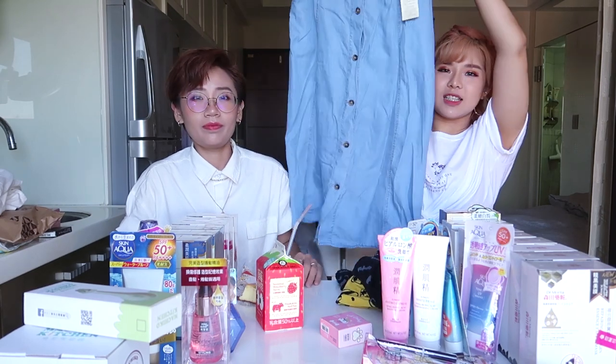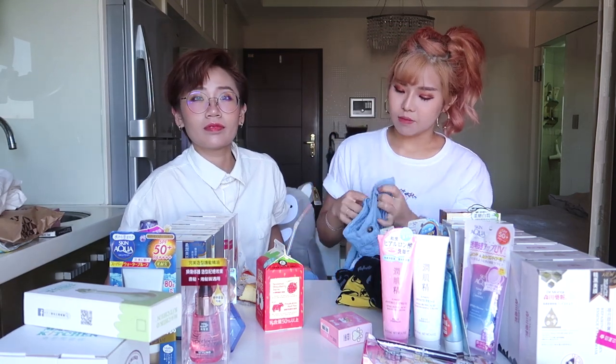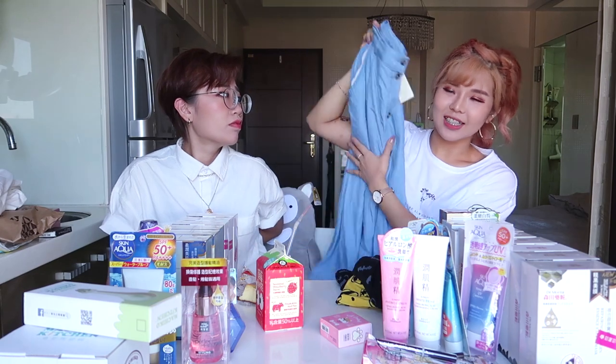And also last item of clothing I got for myself is this denim long skirt. Looks like this. I thought the cutting is so pretty. This is from Net. There's a lot of Net in Taiwan. So a nice quality smooth skirt. I'm very happy with this purchase.